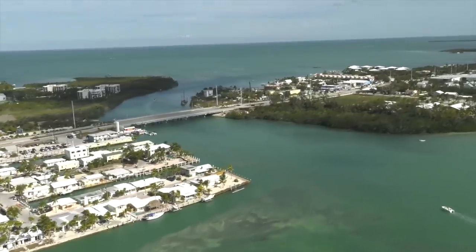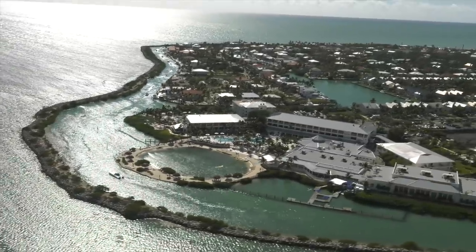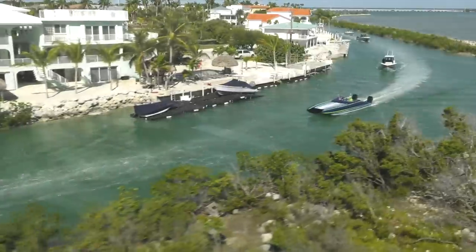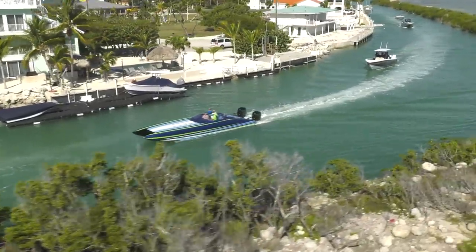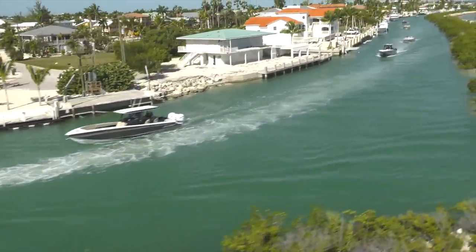Great shots of the city of Marathon as we get closer now to Hawks Cay Resort, as now here we are flying overhead. A nice shot of Hawks Cay. You can see the unique geography of this resort. It's on an island. It's got this rim canal, which has got a huge rock jetty surrounding it.